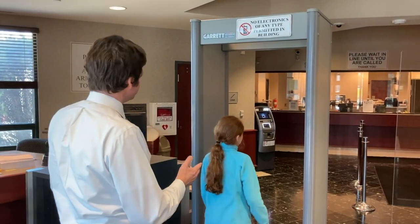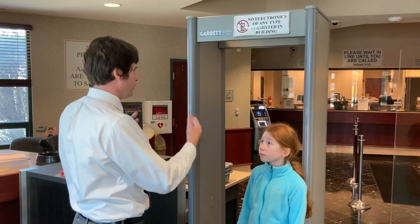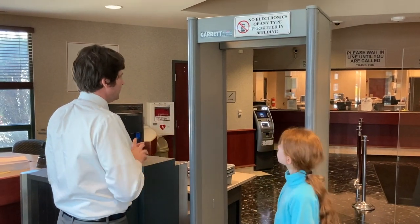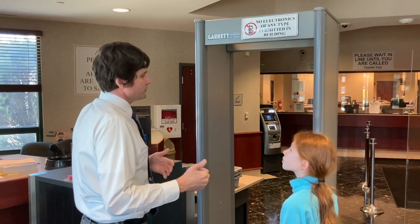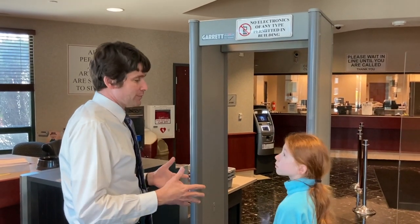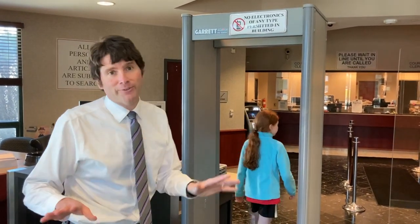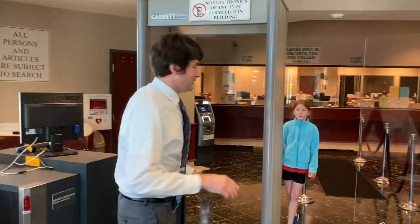All right, so Jane, this is where our security checkpoint is. And normally when the courthouse is open, this metal detector would be on so that individuals who are coming in the courtroom would be checked for any items of metal, particularly any types of weapons. So why don't you head through there? It's not on right now, so I'm hoping she doesn't have anything.